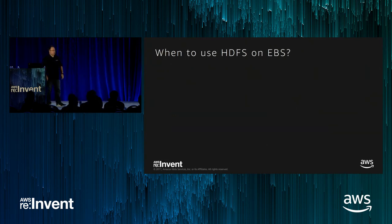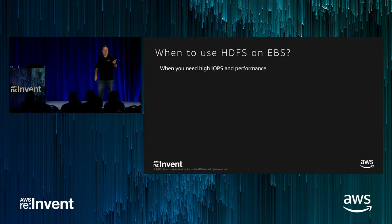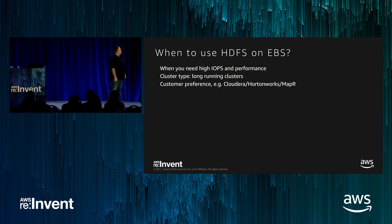So when should you use HDFS on EBS? One of the key things here is if you really want high IOPS and performance, you're going to deploy HDFS on top of a set of EBS volumes. It also depends on your cluster types. If you're going to be running long-running clusters and managing your namespace, then running HDFS on EBS makes a lot of sense. Also, if you're running a distribution like Cloudera or Hortonworks or MapR, then you're likely going to need to leverage those file systems, particularly in MapR, which will require you to run over EBS versus S3.